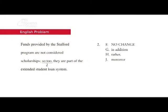Funds provided by the Stafford Program are not considered scholarships; so too, they are part of the extended student loan system. F, no change. G, in addition. H, rather, comma. J, moreover.